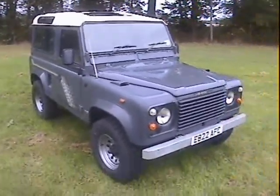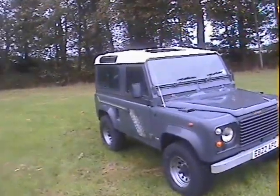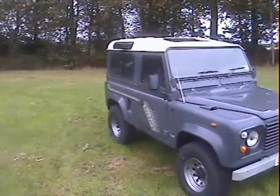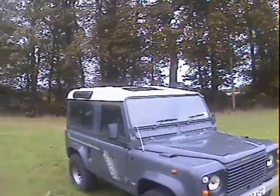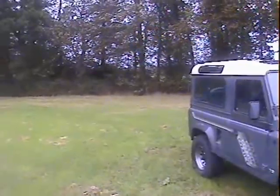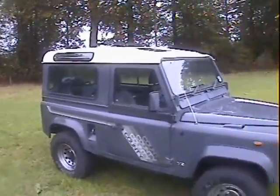Okay, so walk around this E-registration, so either 1987 or 88, I think it's an 88 one, this one actually. Land Rover 90 V8, genuine factory V8 this one, and it has been tuned and tickled a bit to produce a fair bit of extra oomph. Finished in slate grey with a white roof, genuine County Station Wagon, so it's got all the County Station Wagon trim like tinted glass and cloth seats.